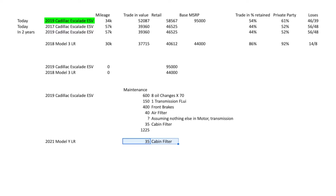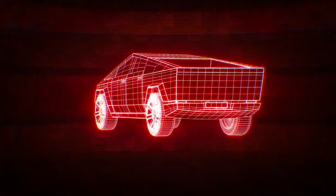So obviously the clear winner on this is a Tesla Model Y because it's not going to depreciate anywhere near the Cadillac is. So that helps me make my decision. It's time for a plan. So I made a decision to replace the Caddy with the Model Y.